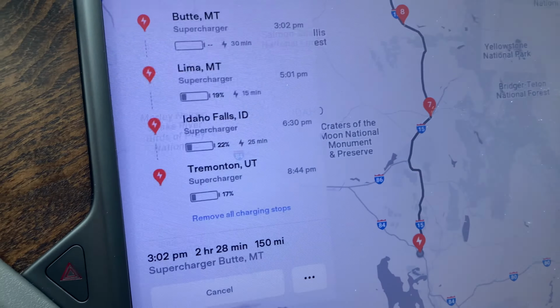It's suggesting that our next charging stop is Butte, Montana, 150 miles away. So we'll have to charge for 25 minutes. We'll probably charge even more than that. So yeah, we'll come back when the charging's done.